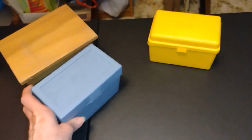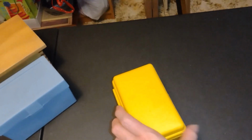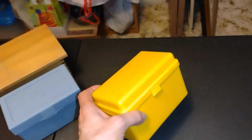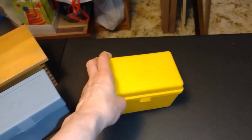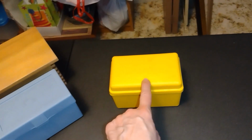Nothing in this one. And I probably won't put anything in it. And then also this one, well, I can't open it with one hand, but this one actually is full of index cards. So I'm going to keep this one right now because it has index cards in it, because I can use the index cards.